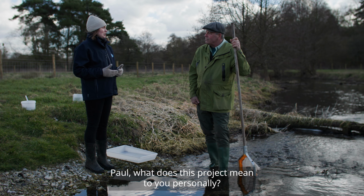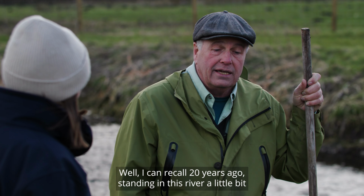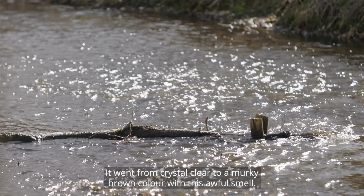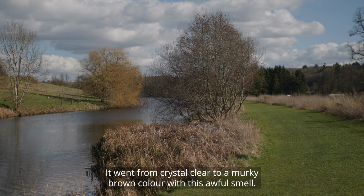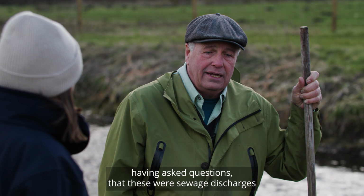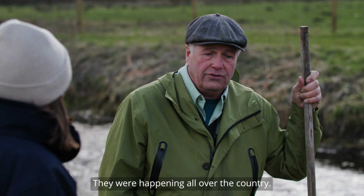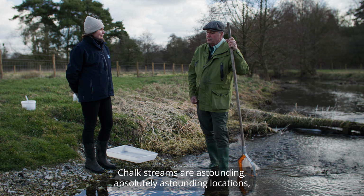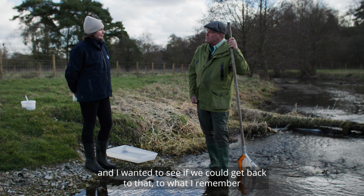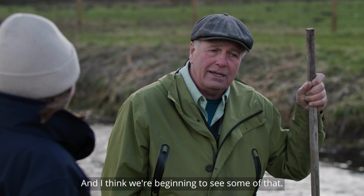Paul, what does this project mean to you personally? You've been doing this for 20 years. Well, I can recall 20 years ago standing in this river a little bit further downstream from here, and it was crystal clear. It went from crystal clear to a murky brown colour with this awful smell. And it was only then that I discovered, having asked questions, that these were sewage discharges, and they weren't just happening on this river, they were happening all over the country. And I felt that was wrong. Chalk streams are astounding, absolutely astounding locations. And I wanted to see if we could get back to what I remember from my childhood. And I think we're beginning to see some of that.